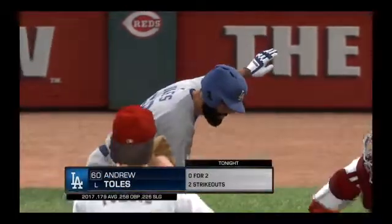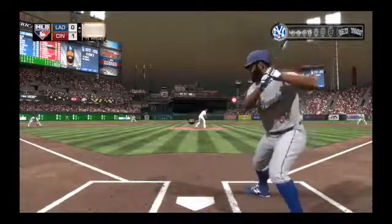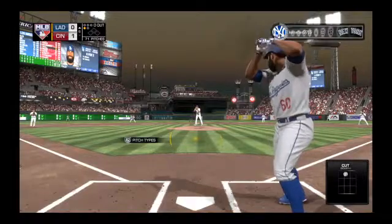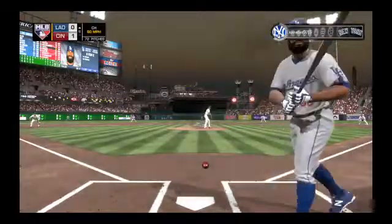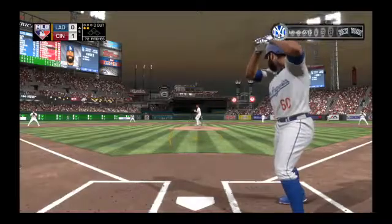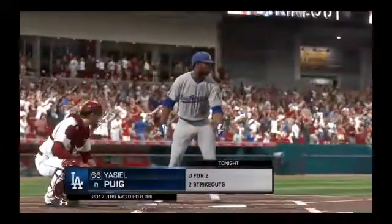Digging in once again, Andrew Toles. He'll try and get things started as we begin inning number 6. Cut fastball taken for strike 1. Into the windup. Here comes the 0-1. Oh, and you talk about a pitcher getting the benefit of the doubt. That's low, but called strike anyway. 0-2 now. He struck him out. The 3rd time he's fanned in the game.